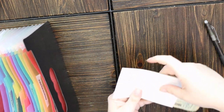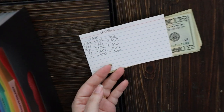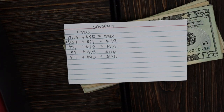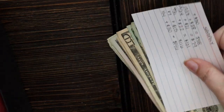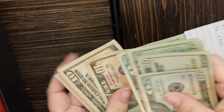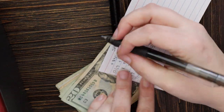I don't know if that's how you're supposed to do it, but that's how I do it. So for my Appellee category, I currently have $146. Can you guys see this? There you go. And I'm going to add an additional $30. So I landed on a spot that was worth 15 and I doubled it to make it 30. So we'll do a 20 and a 10, which I have here. We will add that to our envelope. And I will also mark that I added it.